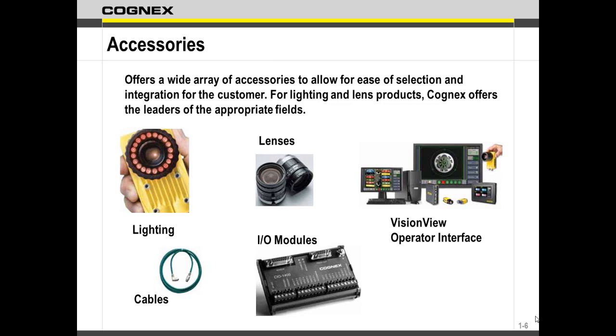And then the I/O modules, we make our own. That we actually do make because they're not passive. There's actually a little microprocessor on board that's going to give you additional inputs and outputs, as well as accessibility to serial if you're using it. And then finally, VisionView. VisionView and the operator interface, we designed that ourselves as well. We have different versions of it. Some are just software only. Others are hardware and software, and we'll talk about that in a bit.